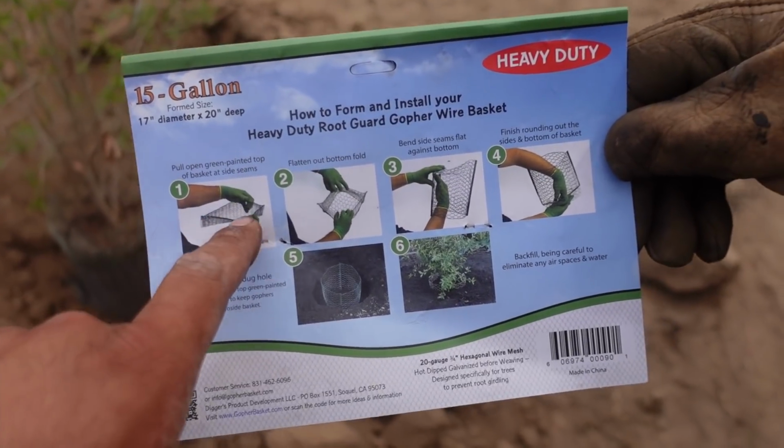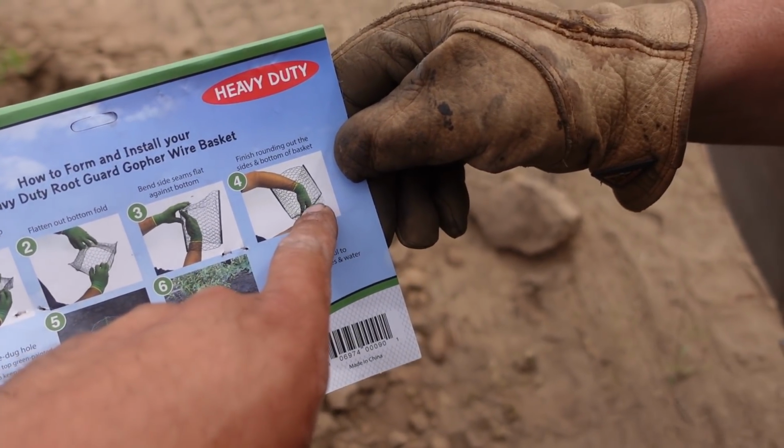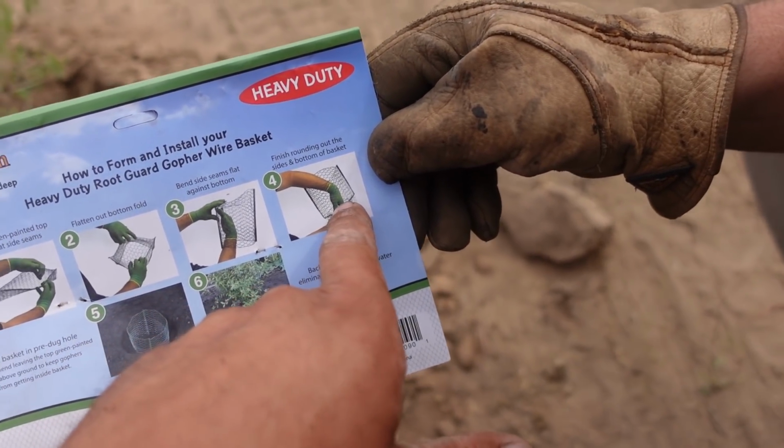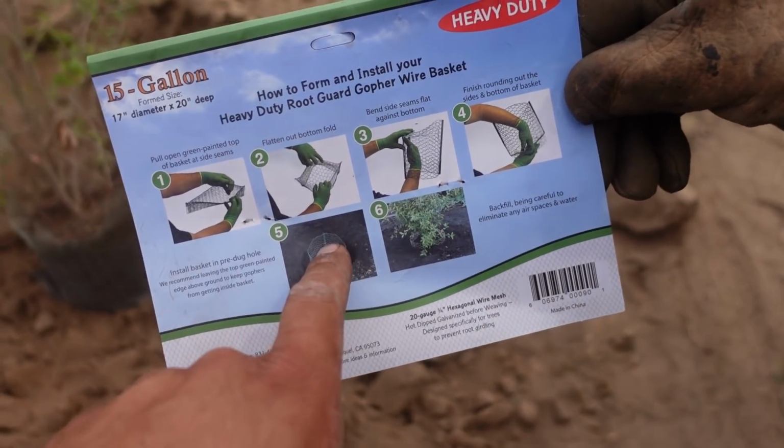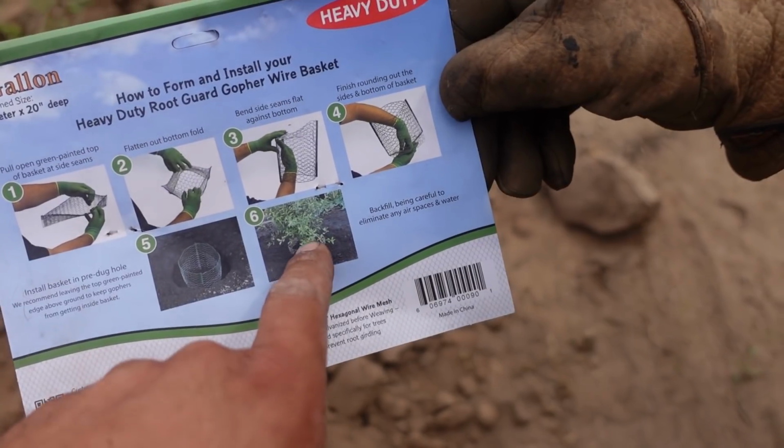So it says open it up, blah, blah, blah, fold the edges in, and then they don't fold down very nicely like this. It's actually kind of a pain in the butt. Then you put it in the ground. That's pretty circular. Yeah, they don't look like this. And then you put your tree in it.